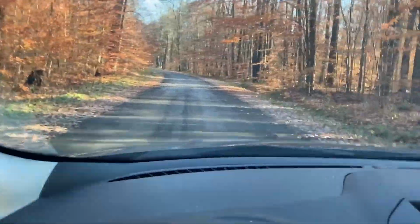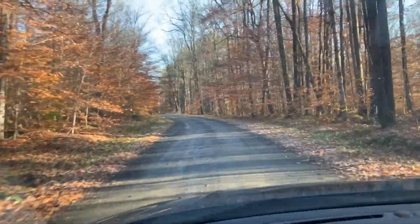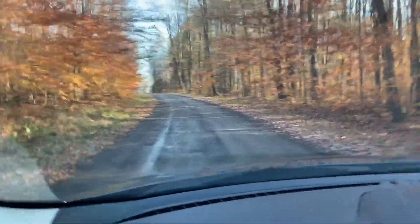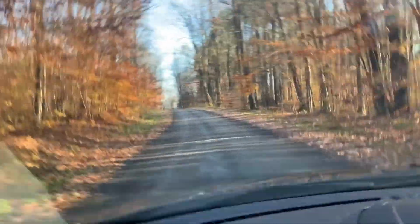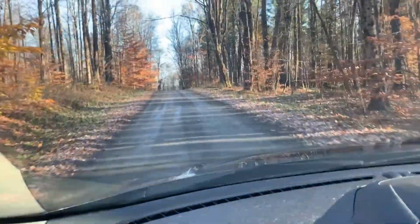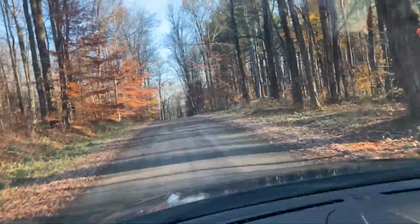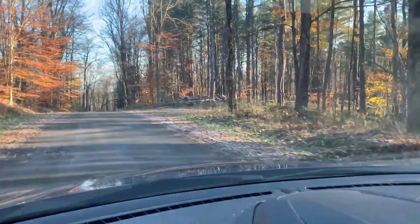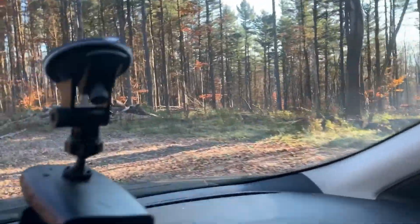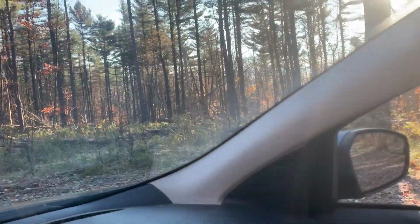So you can see how well taken care of the logging roads are here. The name of the road is literally called Logging Road. Logging Road 8. Pretty cool. Sorry, I had the heat on. It's freezing. Here's one of the logging areas. Pull in here for a minute. They just leave the logs and pick them up, and they chop an area.